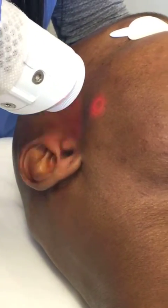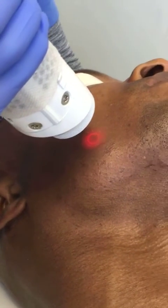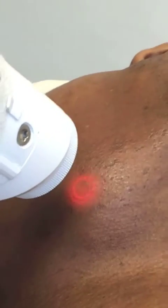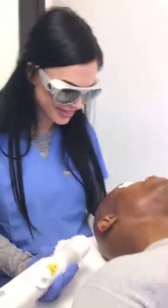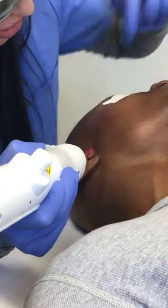Make them more heat. You guys can kind of see that little bit of smoke. I don't know if you can see it there, but that's going to be our clinical endpoint. So we're looking for a little bit of that. I say it smells like corn nuts. For anybody who's had laser hair removal, they have a different kind of analogy of what it smells like, but for me it's corn nuts. Do you want any of this here?